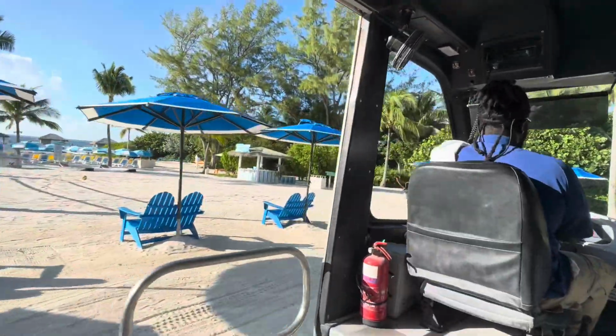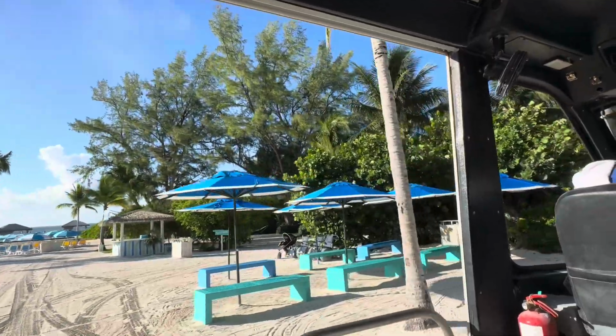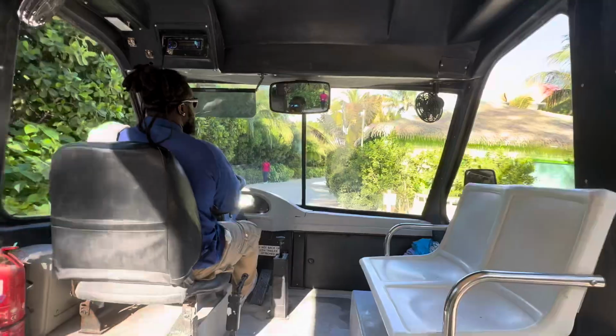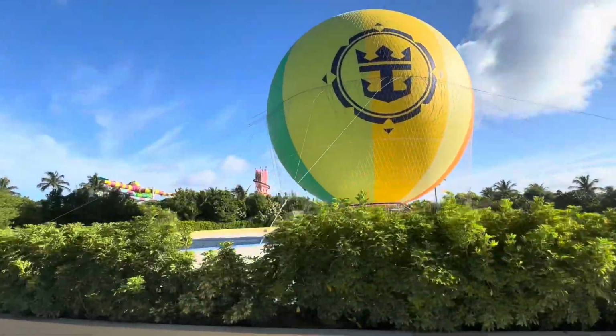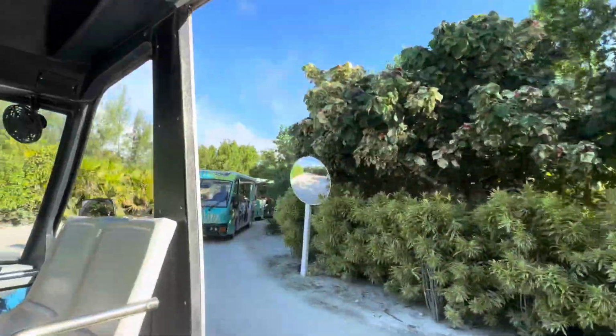So we are back at Oasis Lagoon, the first stop where you have the Oasis, large freshwater pool in the Caribbean, and also Breezy Bay and Coco Beach Club. There's the balloon. It was a great excursion, and we can't wait to show you that in next week's video.